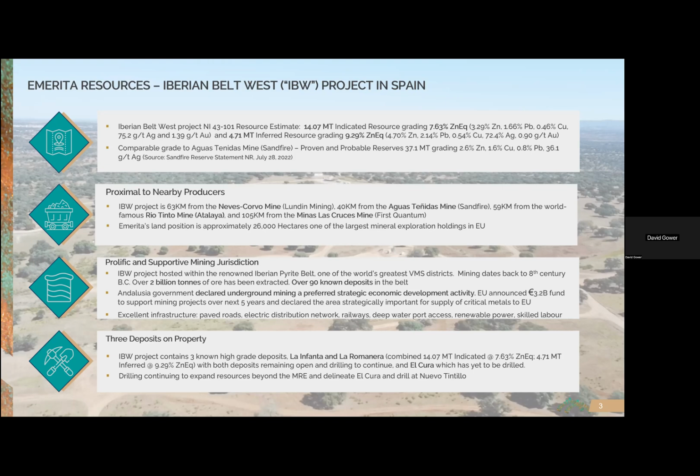Just to remind people, we are close to major producers. Neves-Corvo you mentioned, which is probably the most important mine in this region. Aguas Teñidas mine of Sandfire, Minas Las Cruces of First Quantum, and Rio Tinto, of course, of Atalaya.